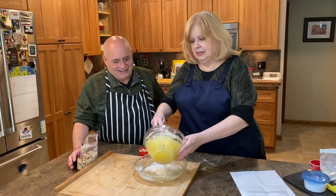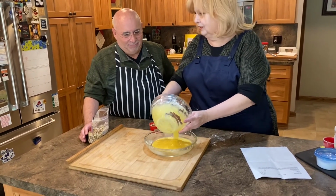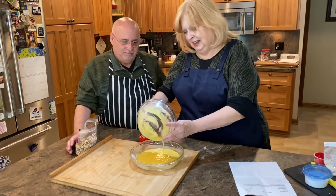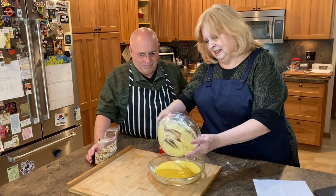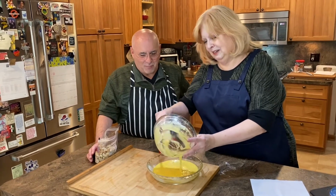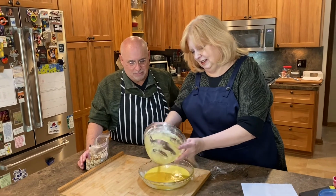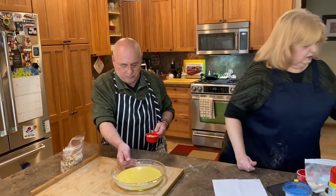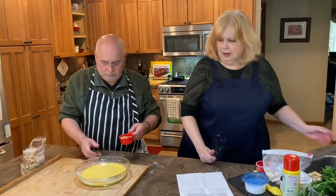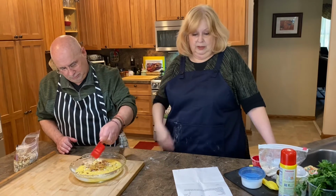So this is mixed, and like a pancake, it does not have to have no lumps. You can have lumps. We're just going to pour it in there. You can smell the almond. You really can. And it's a nice thin cake. That's good enough. We're going to just sprinkle those nuts on top. We've preheated our oven to 350 degrees.